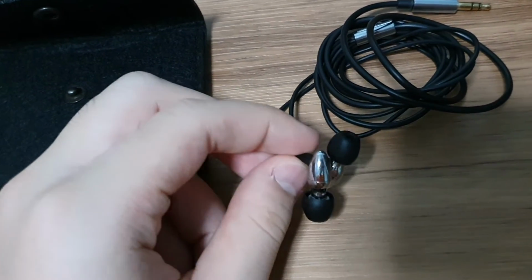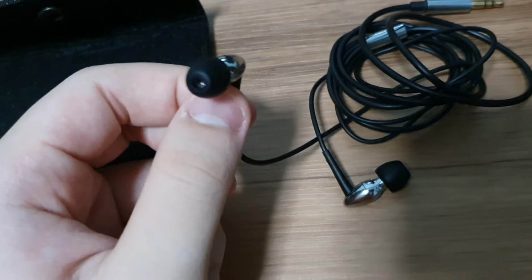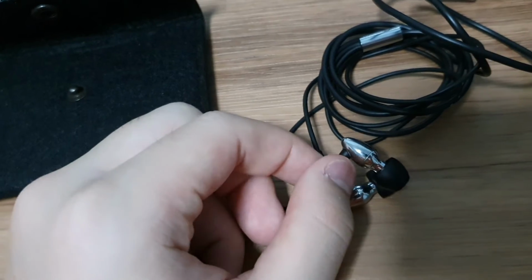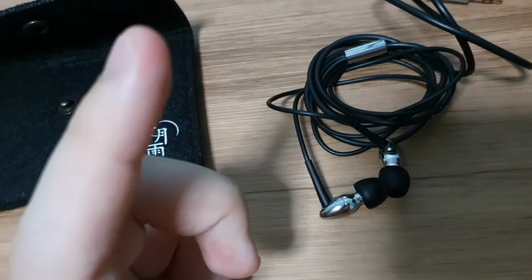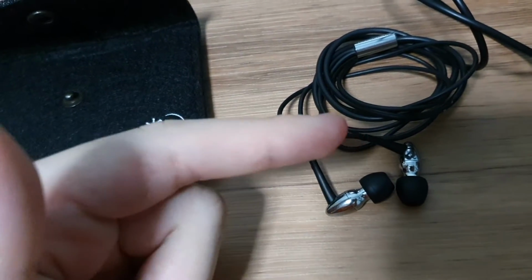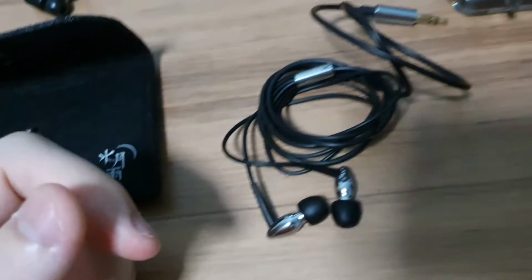The initial tips that came with these didn't really fit me well, so I had the Final Audio E2000, and it had a lot of spare tips, so I just added them onto these earphones. I will talk to you guys about the E2000 later on in this video. But yeah, I think I'm done talking about this. This pair wrecked me, and that's why it's been in my collection for quite a while. So let's move on to the next pair.